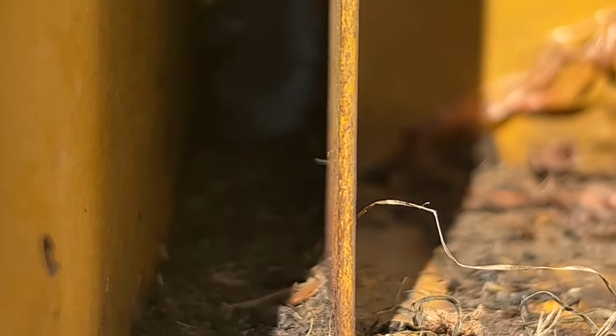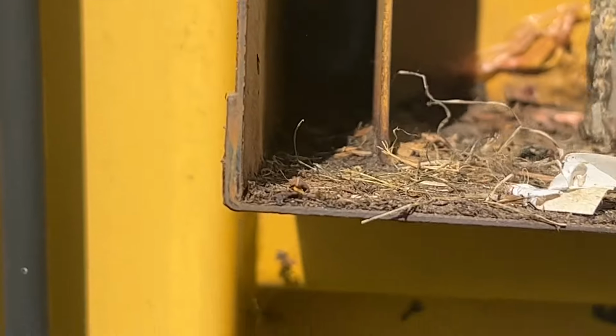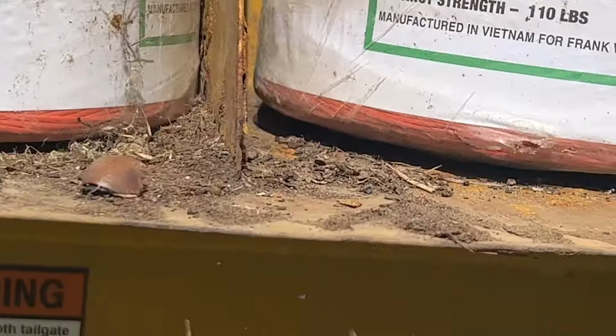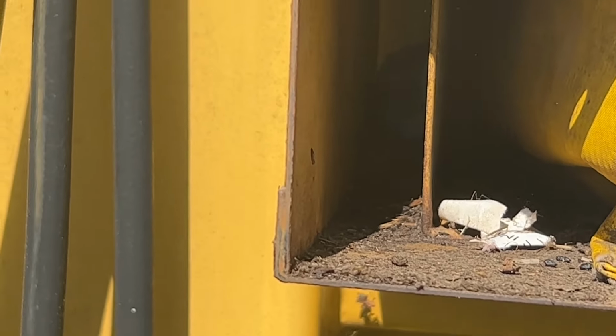I don't know if you can see it or not. Maybe you can't. That freaking mouse is in there still. Well, that's a first. That little mouse was still in there. I don't think the video picked it up, but little tiny thing. Thought it had a good spot to live. We're about to go around with the baler. It's gonna give him a headache, I think.